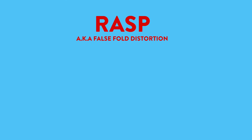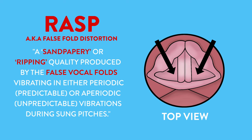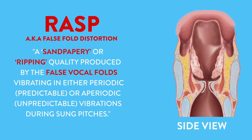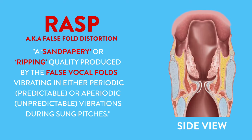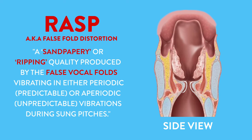It's awesome. So let's go ahead and come up with a formal definition. False fold distortion is a sandpapery or ripping quality produced by the false folds vibrating in either periodic, predictable, or aperiodic, unpredictable vibrations during sung pitches. Now, let's listen to a few singers using false fold distortion.